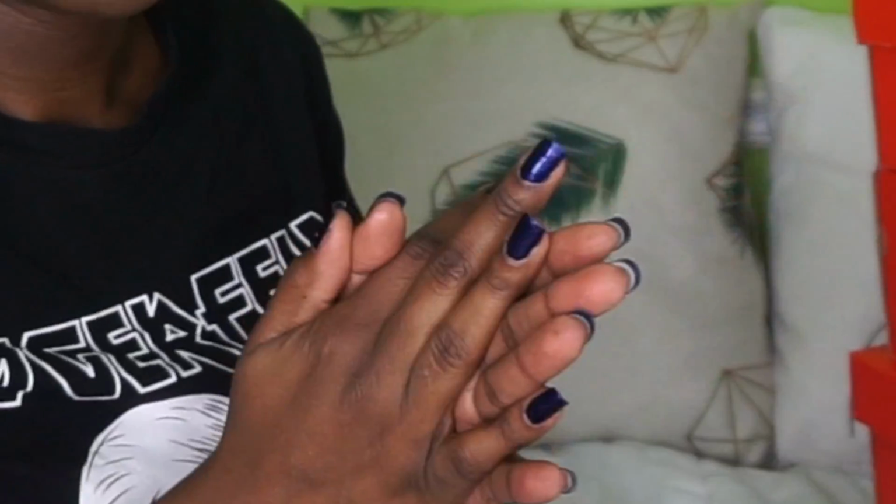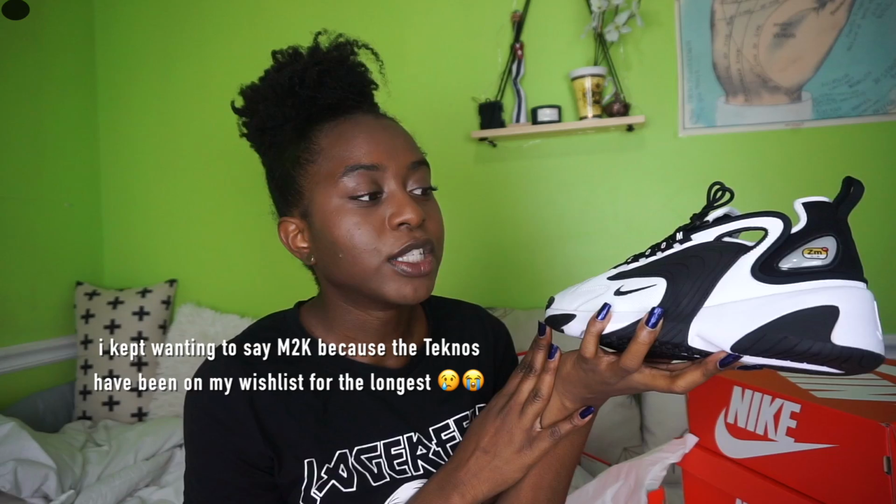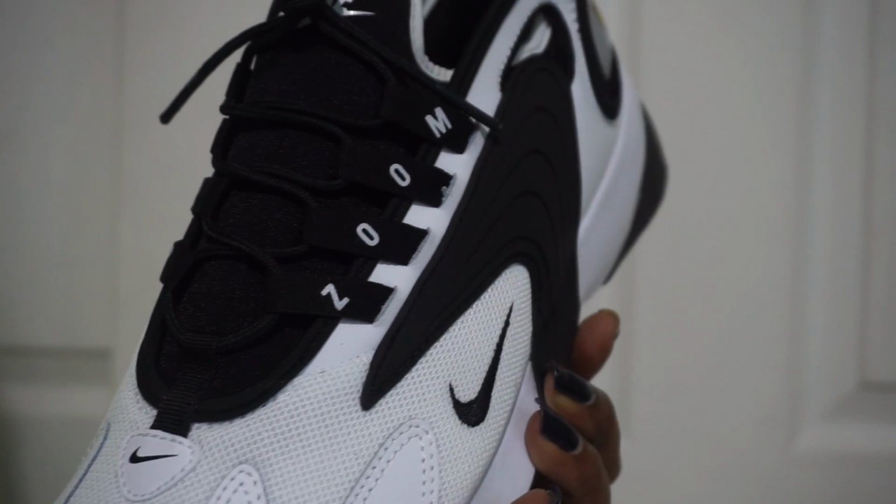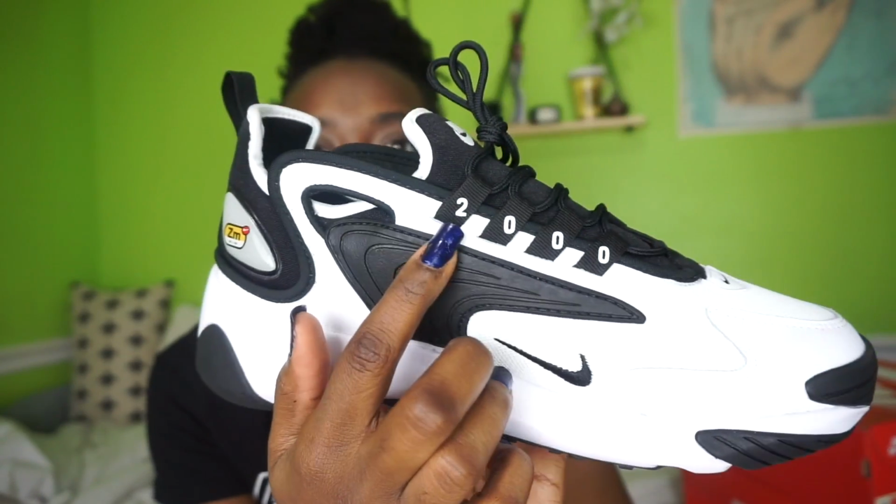all of these. Alright, so we're gonna start with the Nike. The style of Nike that I got are the Nike Zoom 2K. I saw these a couple of months ago, I want to say September, and I was in love. These are basically a revamp of a sneaker from the 2000 era. What I really love about these is how it says Zoom across the front. Can you see that? And then 2000 all across the side. I'm just so in love with this style.